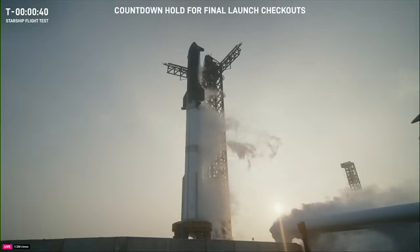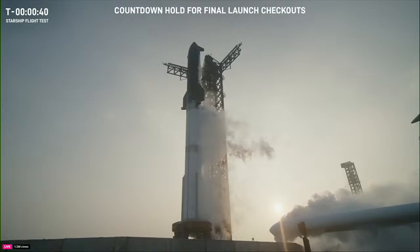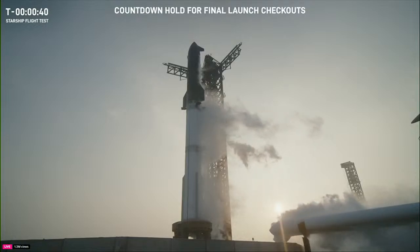Absolutely. And should this booster come back for a successful landing, you were talking about the rapid part of rapid reusability. This booster may fly on a future Starship flight if we're able to catch it and bring it back online.